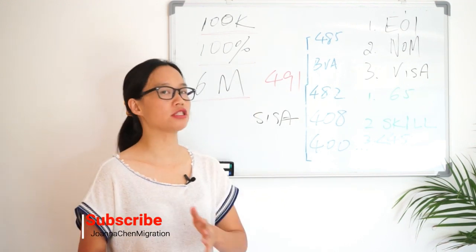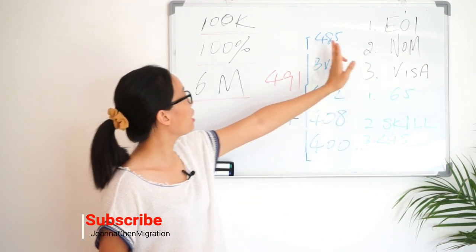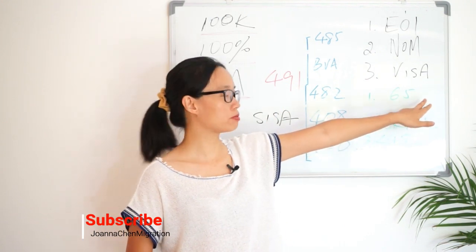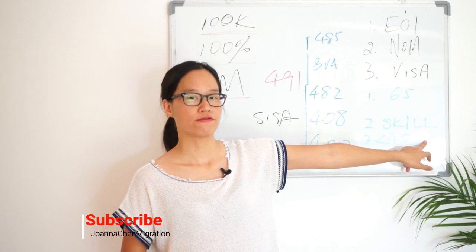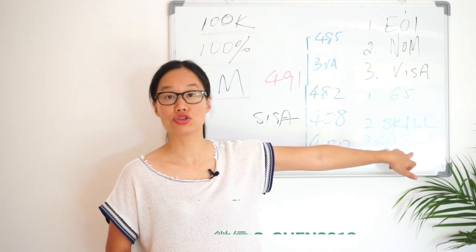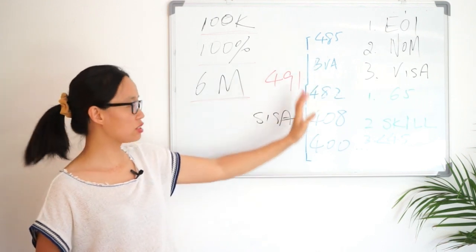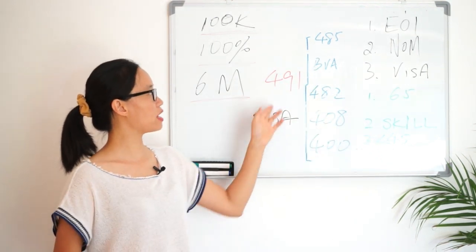Because 491 is skilled migration, you still need to meet the minimum requirements of skilled migration, meaning you have to have at least 65 points on the points system. You need to have a positive skill assessment from a skill assessing body, and you have to be less than 45 years old. By meeting these, that is the general requirement for you to apply for 491.